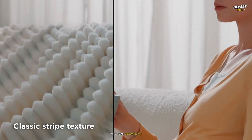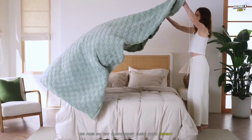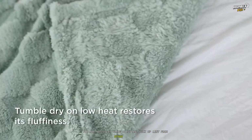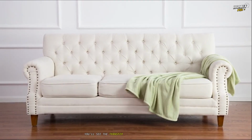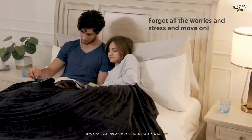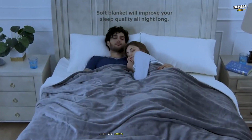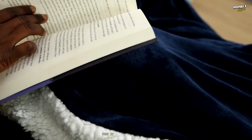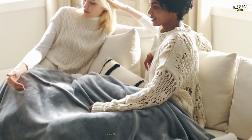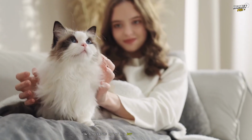Now, some downsides. The fiber has that classic budget fleece static tendency. On dry days, you may notice it cling a bit and pick up lint from other textiles. If you've got shedding pillows, you'll see the transfer. Pilling? After a few washes, you may see a light texture change in high friction zones, like the edges where you grab it. It's not dramatic, but it's there. This is a care counts blanket. Cold wash, gentle cycle, low temperature dry, or air dry to keep it looking new.